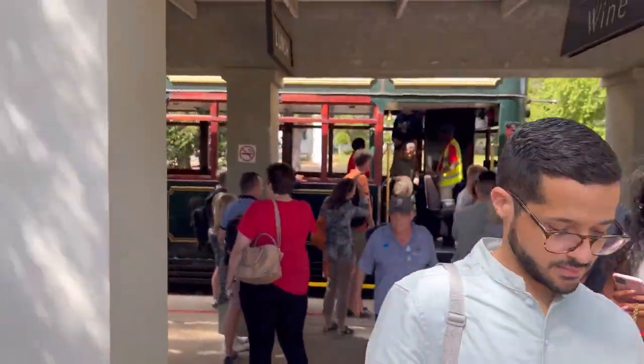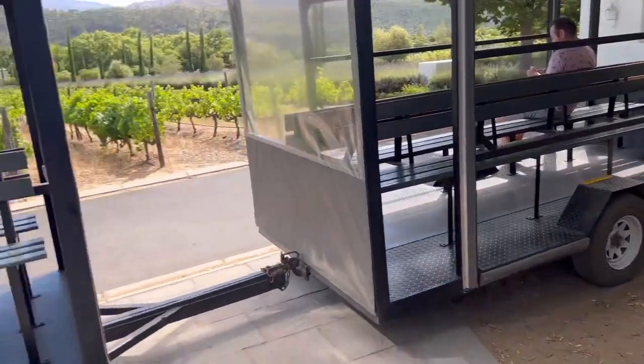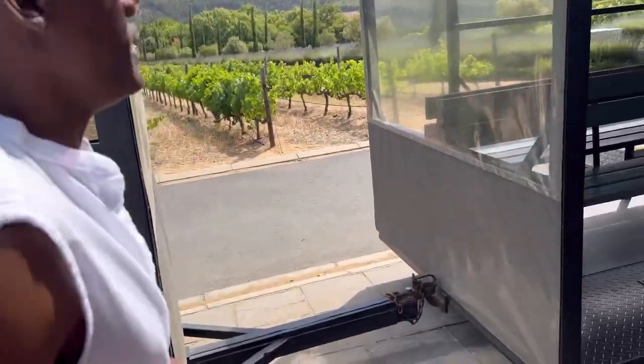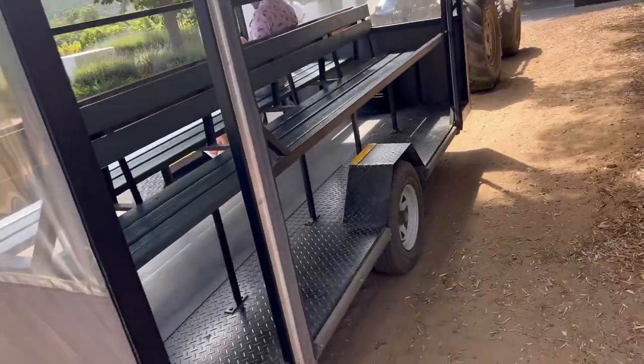Yeah, so we have to get onto this little tractor thing. It's so cute. Okay, so from the train, we're gonna go on to the tractor train. To the tractor train. Okay. Which side are we going? Oh, are we going on here? Yeah. You guys can go ahead. You go ahead. Okay, thank you, sir.